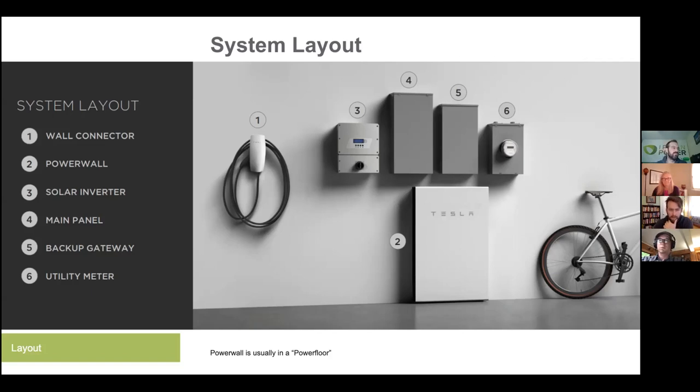Let's see. And then this is a great question from AJ again. He asks, is the life or efficiency of the Powerwall affected by exterior versus interior installation? No. In short, it is not. It's more a matter of what you plan on drawing from the batteries and using. That's going to have more of an impact on it than the location of it.